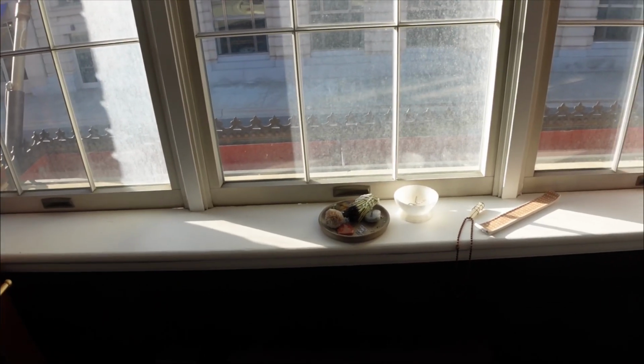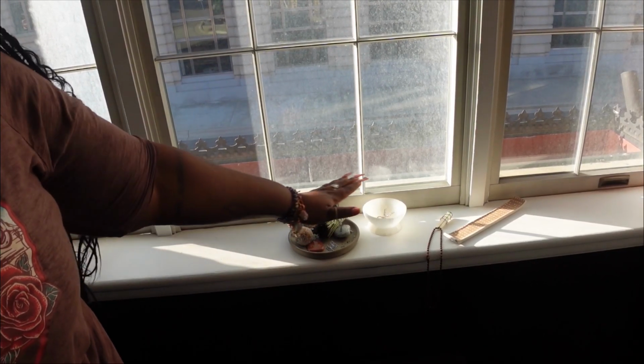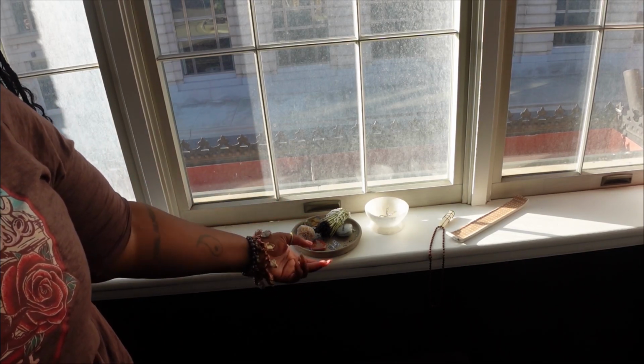I do have a few things in my window, which, this is my smudge that I use. And then I have a couple crystals and a little plant tray. But that's pretty much it in the windows.